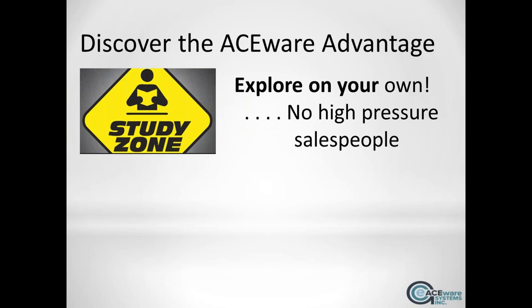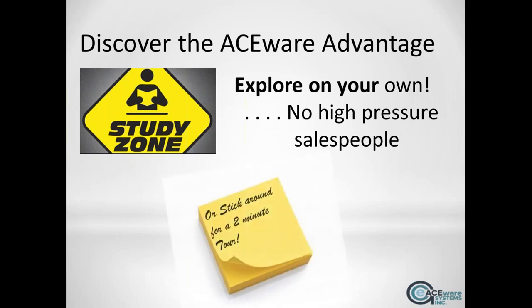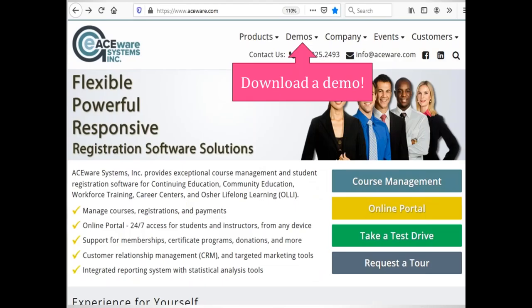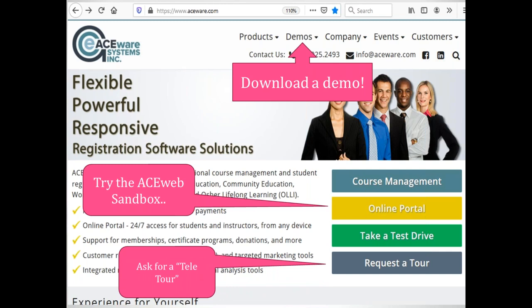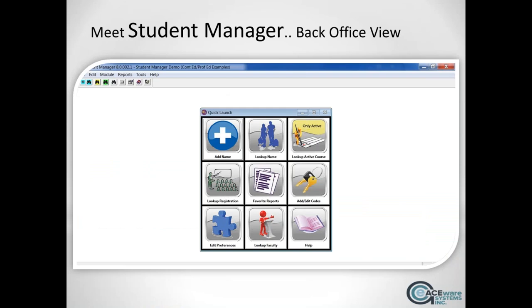Discover the advantage. Well, we invite you to explore that on your own. I'll give you the links to be able to do your own exploration. Stick around for the next slide and we'll give you a quick tour of the actual software itself. On our main website, we have a link for downloading the demo that you'll see in a minute. There is a link to the online portal where you can actually see existing live sites and also be able to explore the sandbox. And then finally, if you want, we can set up a private tour for you and your staff. So let's go to the back office view.